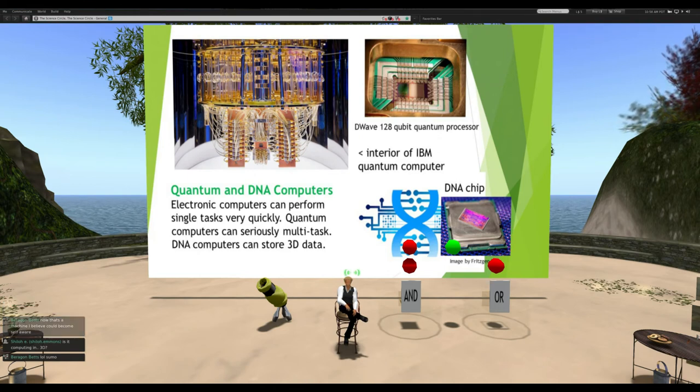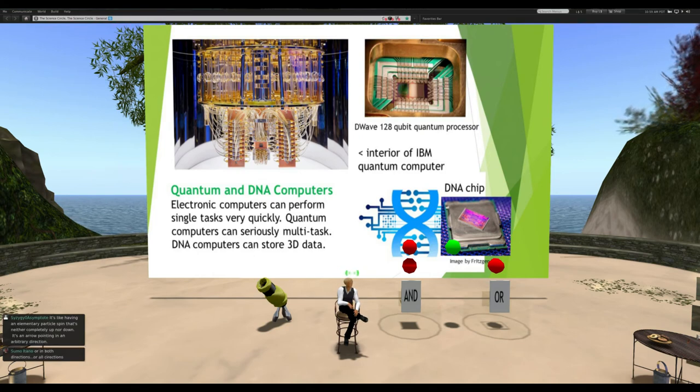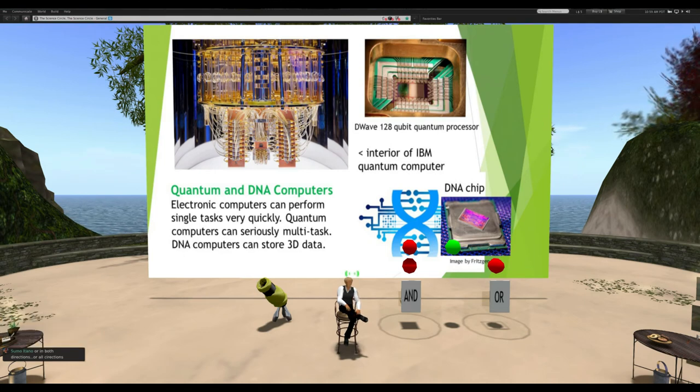In this case, D-Wave is a company that has quantum computers, and IBM is working on them too. But instead of billions of processors, or transistors, you only have, in this case, 128. That's amazing, though, because with these little qubit things you can do millions of things a second. So it's a 128 qubit quantum processor. Pretty soon quantum computers will outmatch any electronic computer that there is, and then they'll go way beyond that, essentially outmatching our brains in the near future.